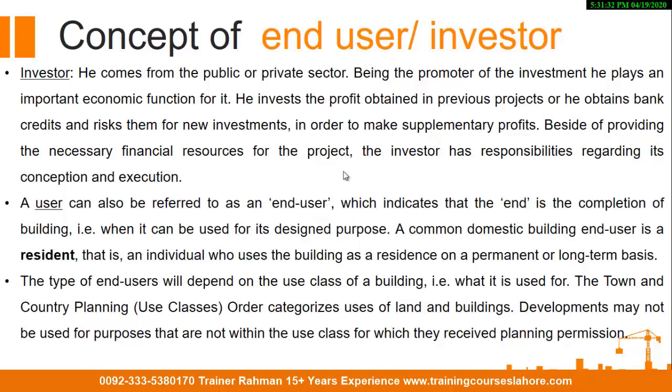The user may be referred to as the end user, where the word end indicates the completion of the building. When the building is complete, the user who will use that building after the completion will be called the end user. It is designed for what purpose? When it can be used for its design purpose.